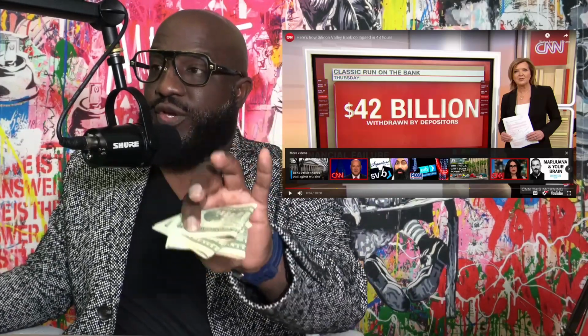So this is how it plays out. Banks take the deposits that were overwhelming because they were giving out free money and running up inflation, which then prevented you from being able to find adequate housing. They take the deposits, right?